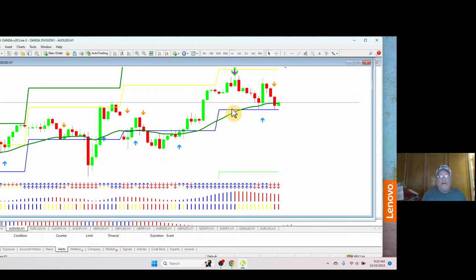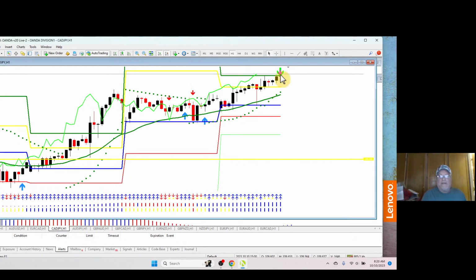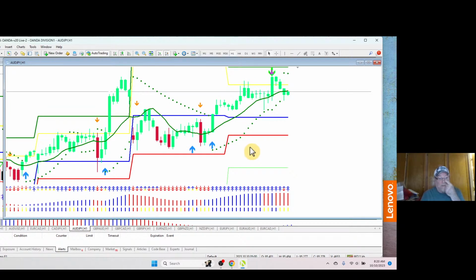So look at Aussie dollar, still trying to push down a little bit. Euro CAD kind of going sideways now, but it did make the up move. CAD yen, I got 40 minutes to wait on that candle, see what it does. Aussie yen's sold off some. Not really a chance for looking for a push up, but this looks like it's going to take that out and go up to resistance up there, and it could go above it a little bit.